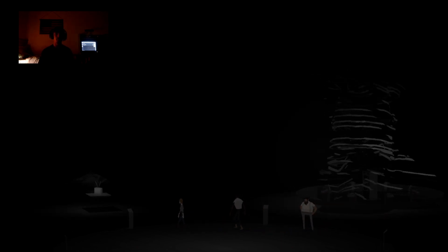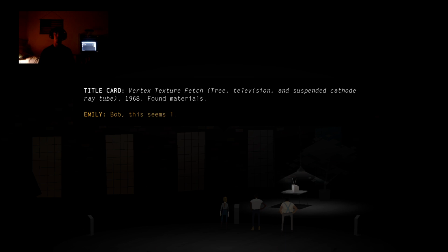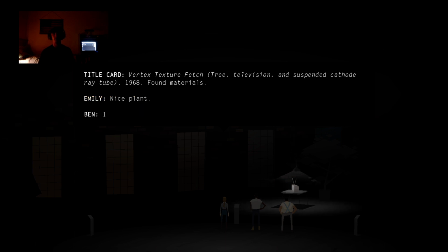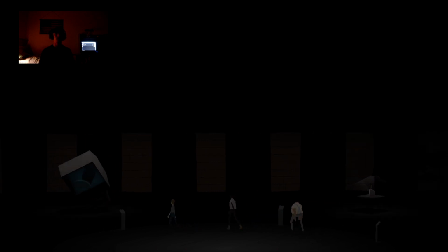Let's go back to the one that I skipped over, because I'm stupid and I forgot to stop. Vertex Texture Fetch, tree, television, and suspended Catholic grade 2, 1968, found materials. Nice plant. It's a pretty nice plant. Yeah, but what's going on? That was weird.